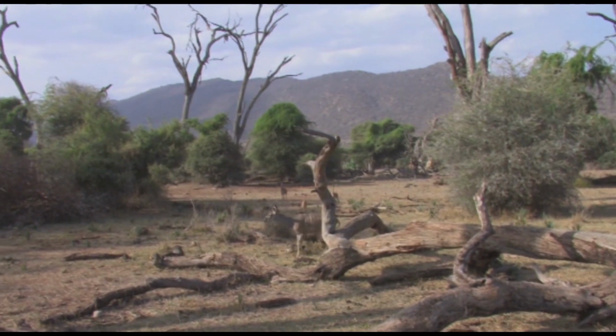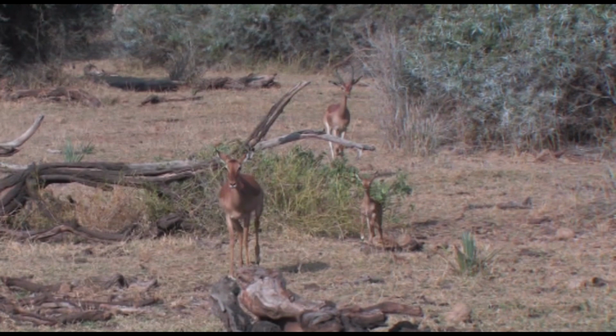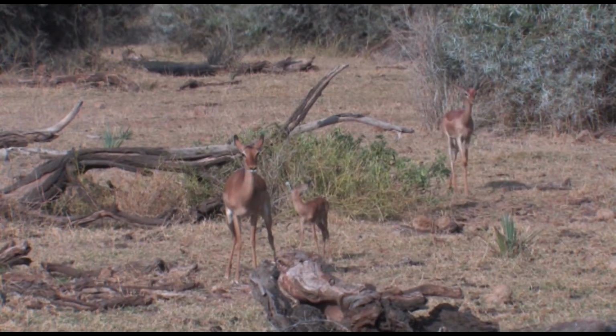A female kudu without horns strolls nearby. A gerenuk family strolls cautiously through the arid landscape. Only the males have horns.